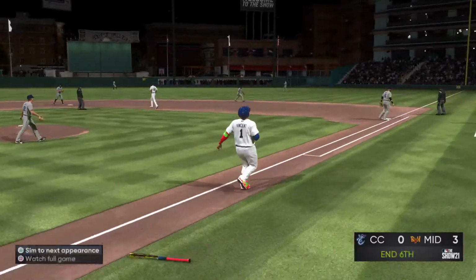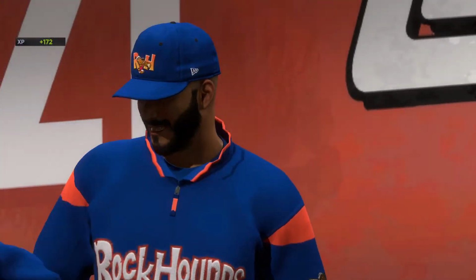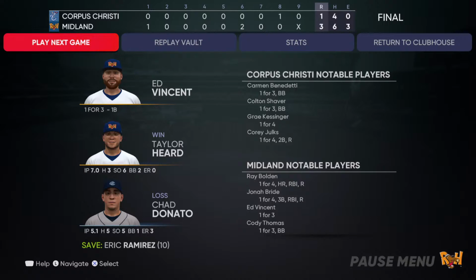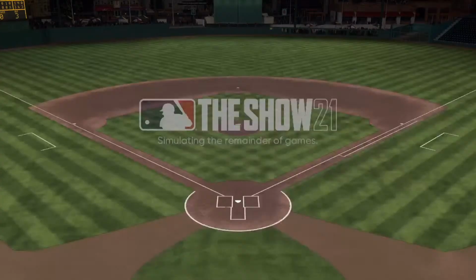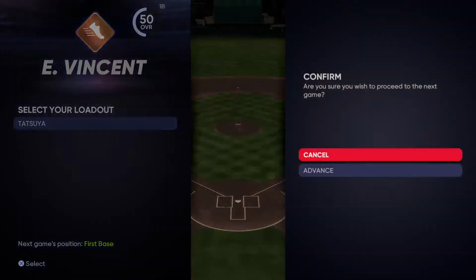Surprising take right there. Leaps and makes a terrific catch. Some more good work out of the bullpen as he notches his 10th save of the season right there. Nice job. Tonight's ball game comes to a close, 3-1 the final. Midland gets the win despite 3 errors in the field. Taylor Hurd earns win number 4 on the season.